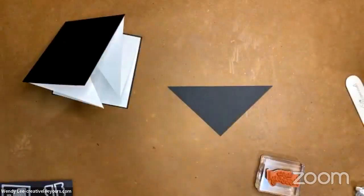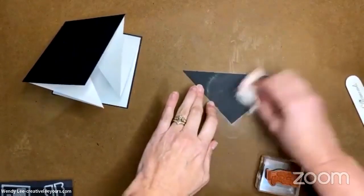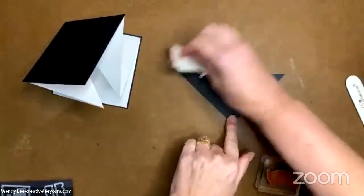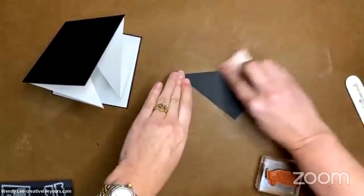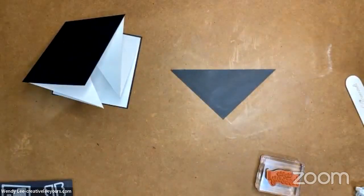It's so nice. Now, if you still have an anti-static pouch, like mine's almost empty. So I'm hoping that Stampin' Up! eventually comes back out with these. I think you can get them at other craft stores and there might be something else that you can use. Jean, I know you know there's something else you can use.